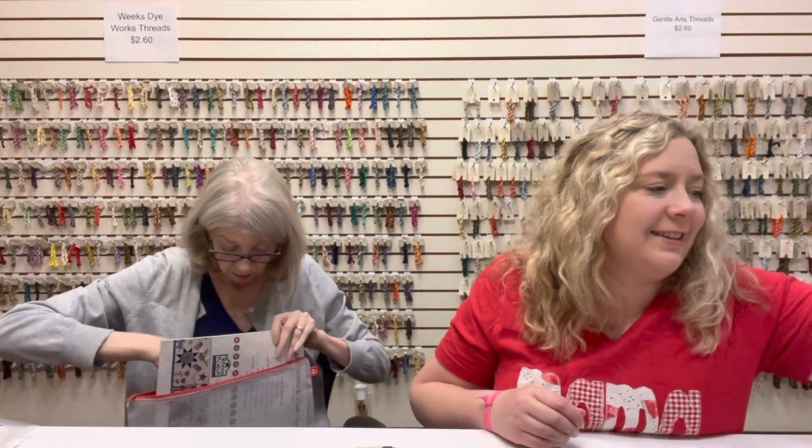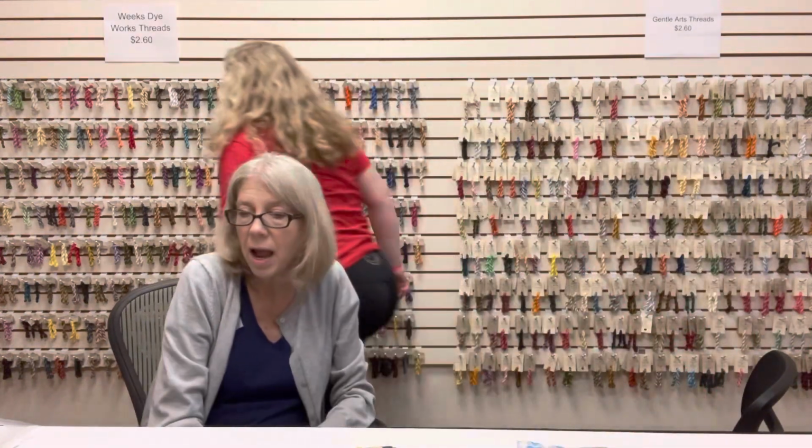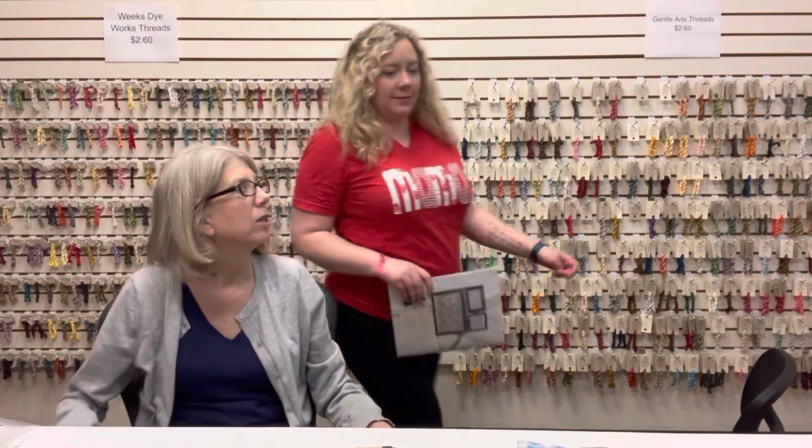I have done nothing on my Sunday stitching. I've just lost my stitching. I'm going to get that book. Okay, it will come back. You all know what it's like. Sometimes you just go, I love picking out things, I love looking at them, but at this point, I just don't really want to stitch them. I don't know what the deal is with me. Maybe I need to start something else.